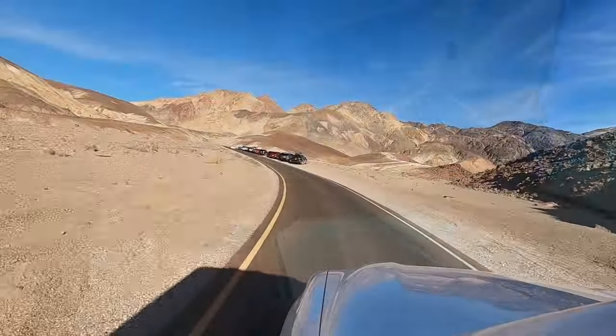Okay, so we are on Artist Palette Drive, or Artist Drive. Doing this little loop, we decided we were going to do it before we go over to camp, and it looks like that's going to be Hole in the Wall tonight, and definitely has enough room for the group, because I think there's 9 rigs, maybe 10 if somebody rolls in later tonight, so we need a little bit more space, but let's check out some of these awesome views on the rocks coming up.